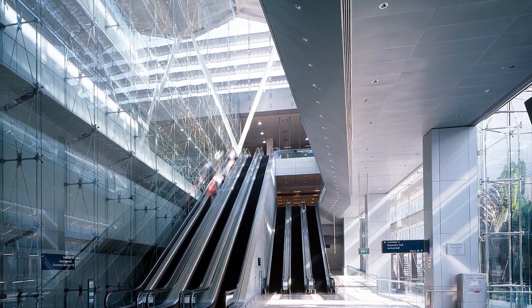This is very important for sustainable and efficient operation in the long run, because Singapore is a hot climate and these fans need to be operated full time.